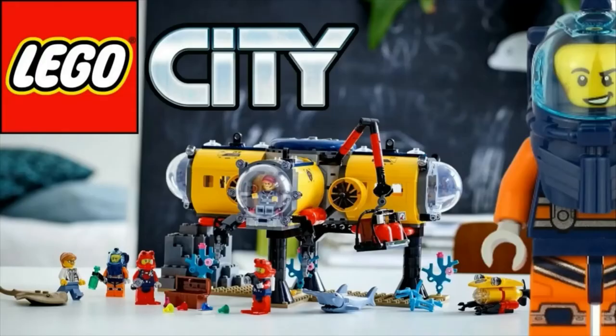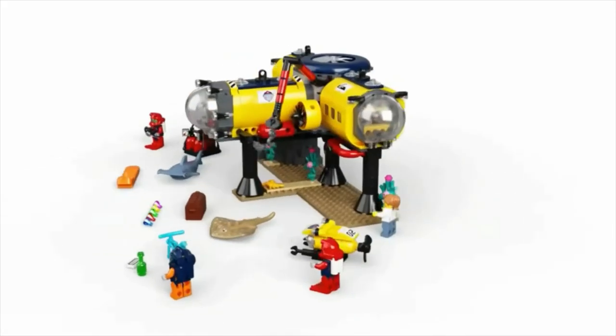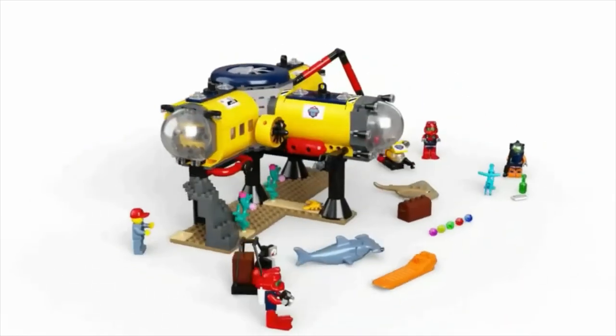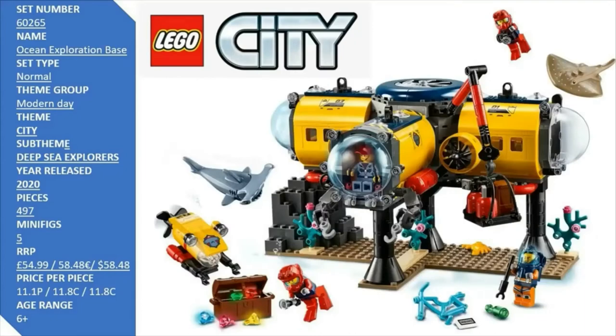LEGO City Ocean Exploration Base, 60265, playset review. Kids who love the sea and its wildlife will love this LEGO City Ocean Exploration Base, 60265, playset. There's lots of fun to be had exploring the coral-covered ocean or chilling out inside the base with its interchangeable living and research modules. And with a cool toy crane, docking submarine and underwater drone, plus shark and stingray figures and a 5-strong team of explorer minifigures, there's plenty of excitement for kids to discover.